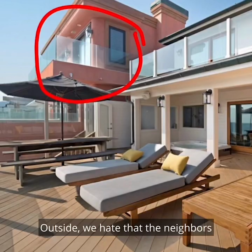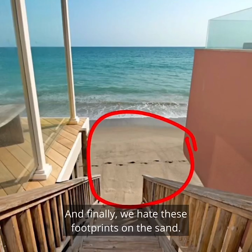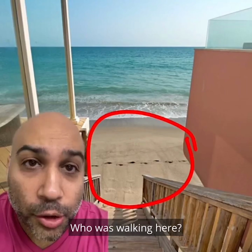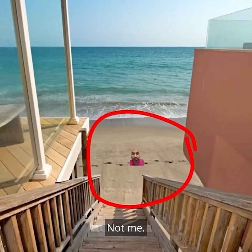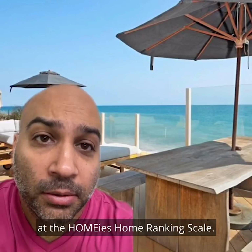Outside, we hate that the neighbors are still all up in your business back here. And finally, we hate these footprints on the sand. Who was walking here? Not me. This home ranked 2.5 out of 5 on the Homies Home Ranking Scale.